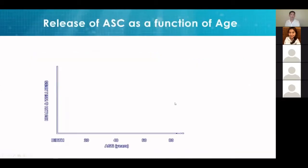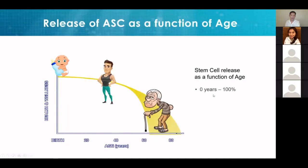The release of adult stem cells starts to decline as a function of age. At the age of 0, it's at 100%. As a baby, we are growing tremendously, and how we grow is not that our cells get bigger, but through the multiplication of our cells. So at this tender age, we need to release a lot of adult stem cells from our bone marrow to support the growth of our body. But by the age of 35, this has dropped to about 55%. At the age of 50, it's about 50%, and at the age of 65, it's potentially down to 10%.